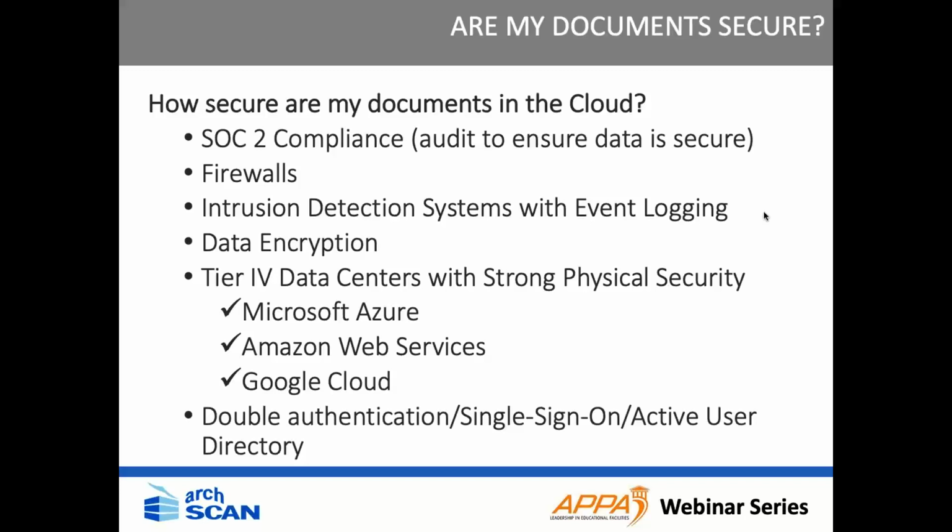Is the data encrypted? Where is the data being stored? Are they being stored in tier 4 data centers with really strong physical security in place? Such data centers are Microsoft Azure, Amazon Web Services, Google Cloud. All of these places invest millions of dollars in their security so that they can keep their clients' documents secure.